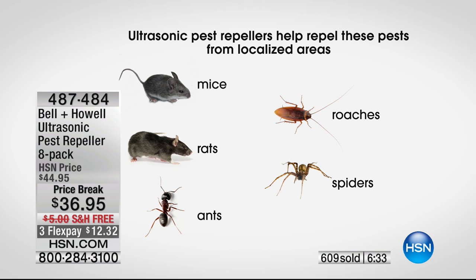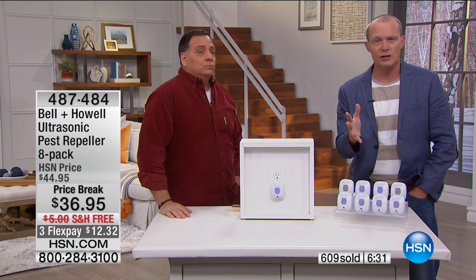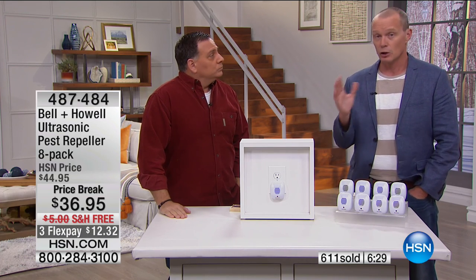You could be living in communal housing, so to speak, meaning neighbors. You're keeping your place nice and tidy, but neighbors may not be. And so you're getting the offshoot of that: the cockroaches, the spiders, the ants, the mice, the rats. I don't want to use chemicals. I don't want a messy cleanup. I don't want death and destruction. You know what I want? I don't want the pests. It's not my problem. I didn't create them. They shouldn't be coming to my house.